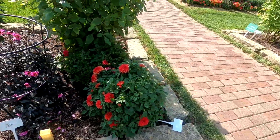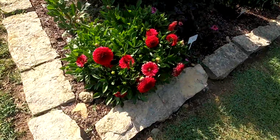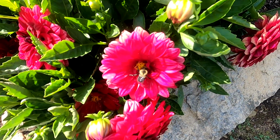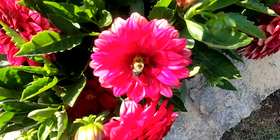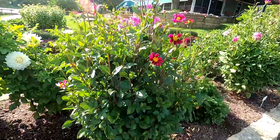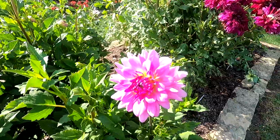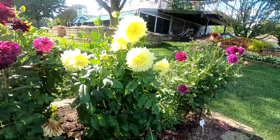So red ones here. Ooh, look at this bee. Boy, he was busy working, wasn't he? Little tiny ones there. How cool is that? Or this, oh my goodness gracious.